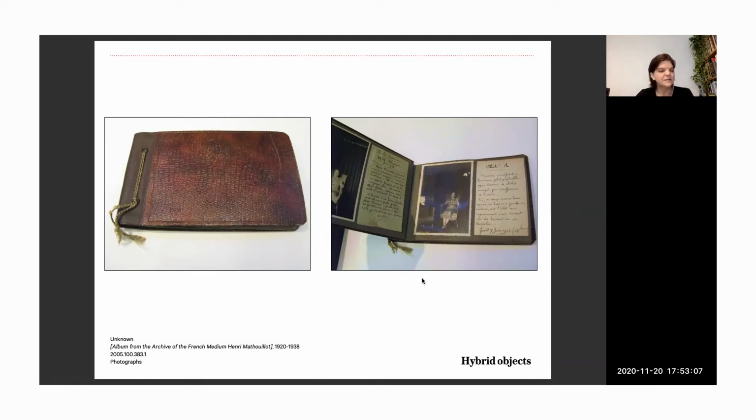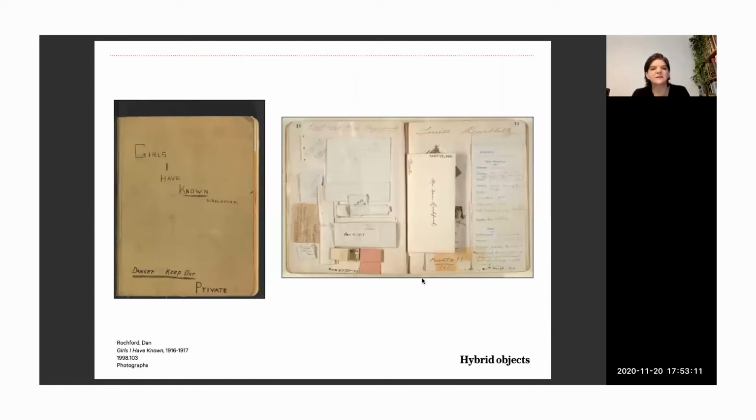And lastly, I want one more, I think. Yeah, one more. This is a crazy object. It's a sewn album from the early 20th century, from 1916 and 17. It's hand titled Girls I Have Known, which is not quite as creepy as it sounds. It's a personal memory book.